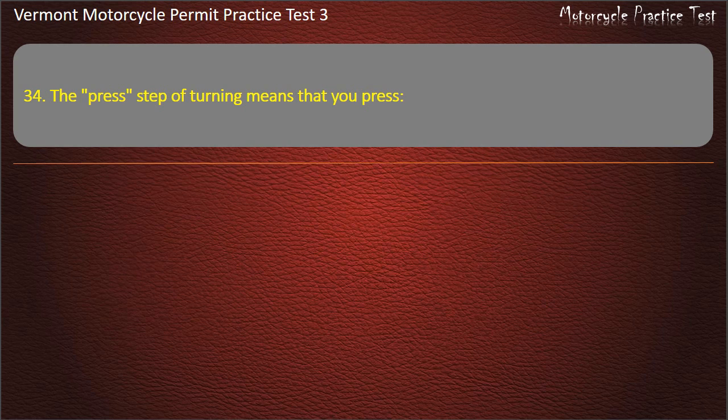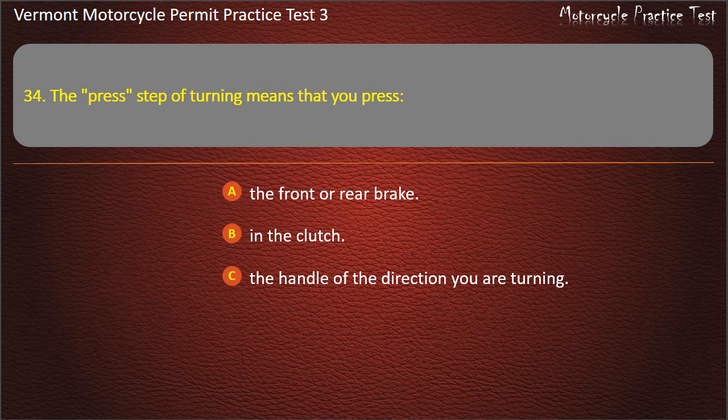Question 34. The press step of turning means that you press the front or rear brake, in the clutch, the handle of the direction you are turning, your feet on the foot pedals. Answer. The handle of the direction you are turning.